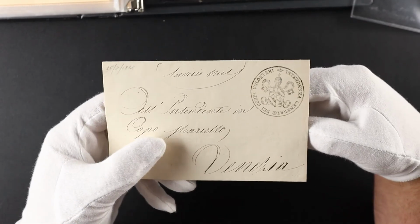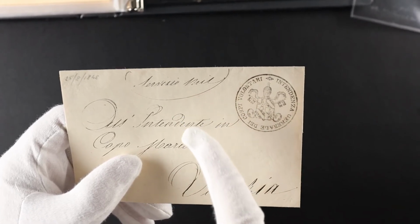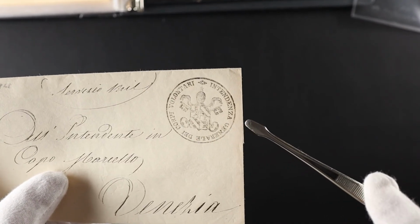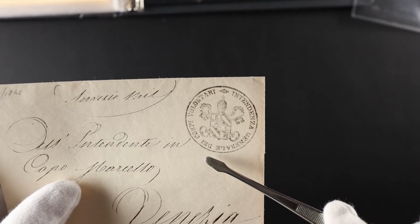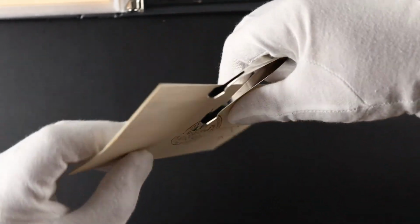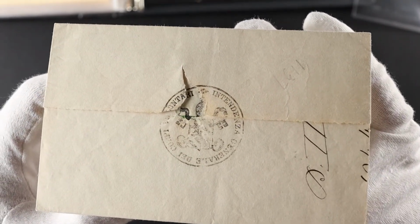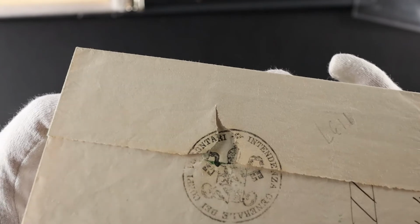Here we can see the Servizio Mill, so we know it's military mail. And then it says Intendencia General del Corps Voluntari, so we know it's volunteer corps, so volunteer military. This one is folded in, so we'll be leaving this guy to just maintain its integrity. Cool. Maybe some kind of green wax, you can barely tell. How cool was that?